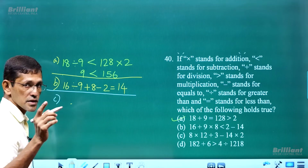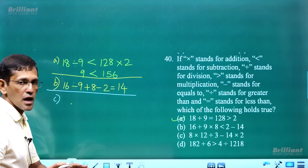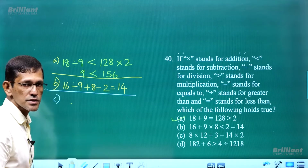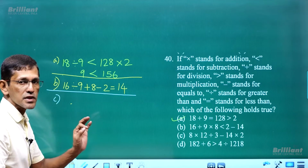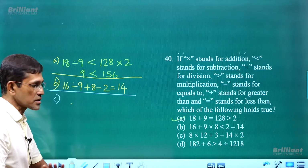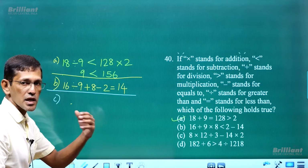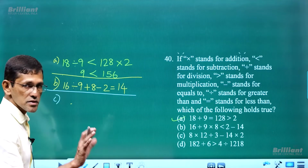It is not necessary for the exam, and you should not do it because it is time consuming. As long as you get the answer correct for answer choice A, leave it. You are done with that. Mark your answer as A. Move on with the next question. So, this is just for the practice.